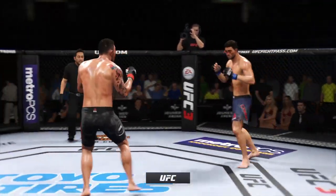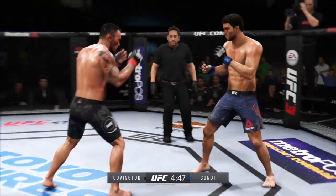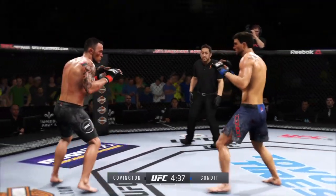Starting off this round, he might still be hurt. He's going to want to look to be defensive and move and avoid getting hit and try to recover. Oh, another strike to the body. Not a lot of real estate there, but he found it.